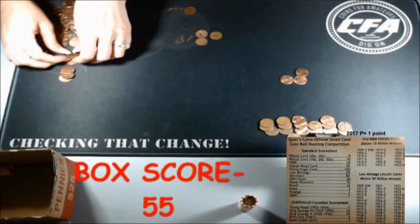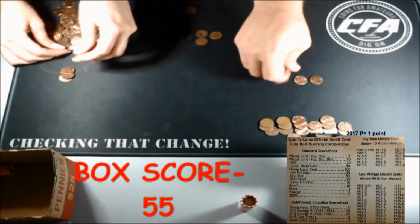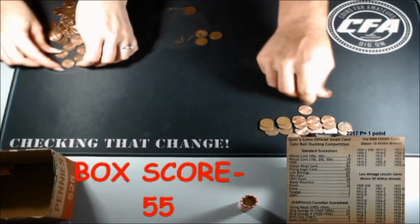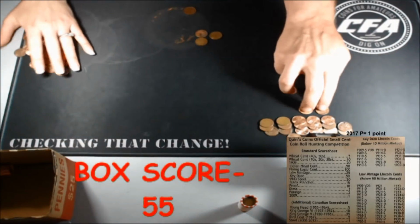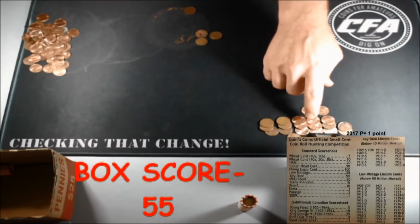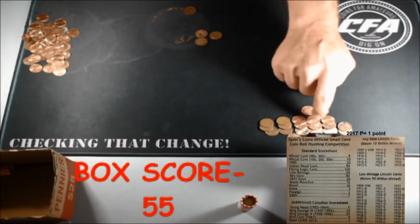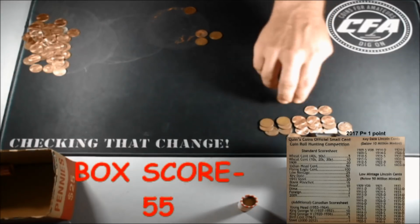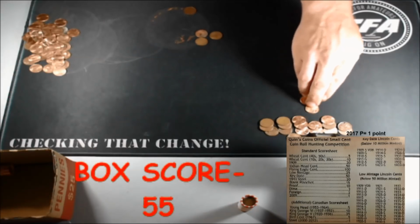We have 3 2009s. We have another formative years, and we also picked up the birth and early childhood and the presidency. So that means we hit for the cycle, as I like to say. We got all 4 of them in this box. All 4 of the 2009 reverses. So that's 3 more points right there.